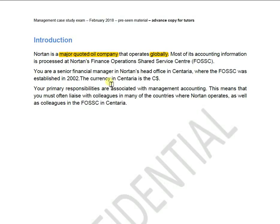right? And also when it comes to financial reporting, we can look at the financial reporting implications when we operate globally. So we might possibly have foreign subsidiaries and a lot of foreign transactions, right? So these are things that need to be reported or accounted for in line with standards, right?